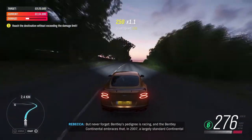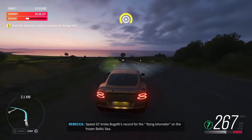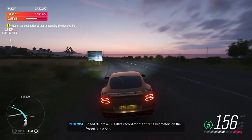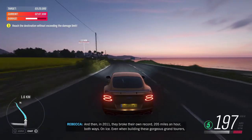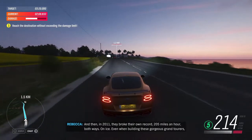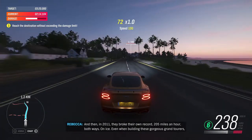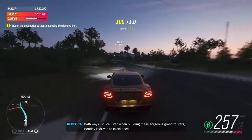In 2007, a largely standard Continental Speed GT broke Bugatti's record for the flying kilometer on the frozen Baltic Sea. And then in 2011, they broke their own record. 205 miles an hour, both ways, on ice. Even when building these gorgeous grand tourers, Bentley is driven to excellence.